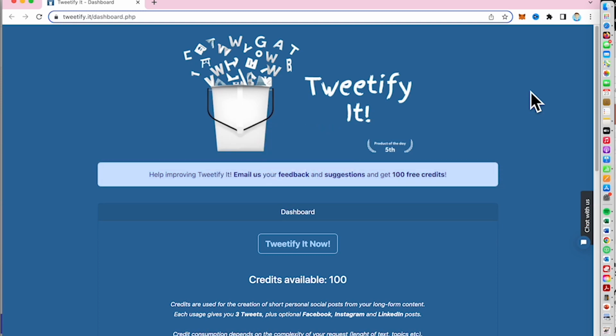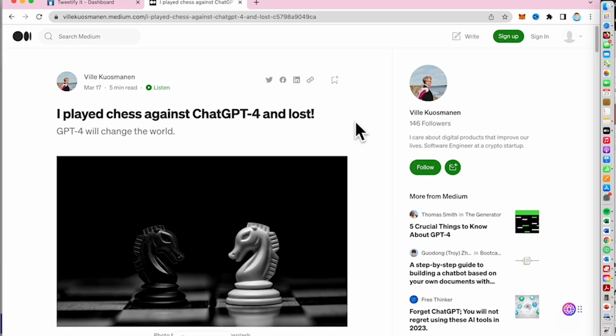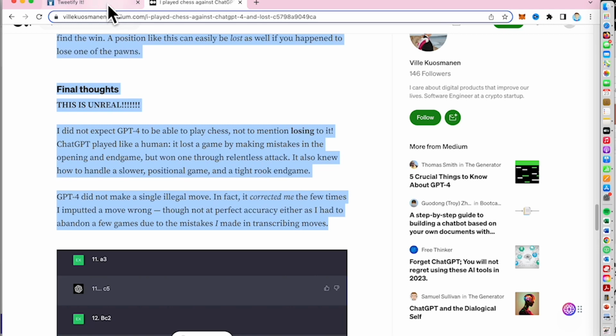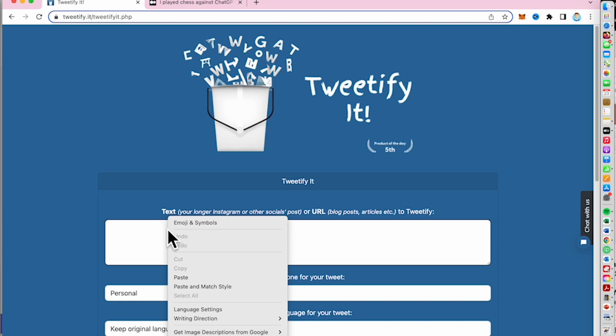Last but not least, we have Tweetify. Tweetify is a game-changing solution which quickly transforms any long-form content from text or URL into personalized short social posts and tweets. So for example, I have a Medium article on how I played chess against ChatGPT-4 and lost, and I want to share this piece of content on my social media. So what I'll do, I'll copy the text or content article from medium.com and paste it on Tweetify.